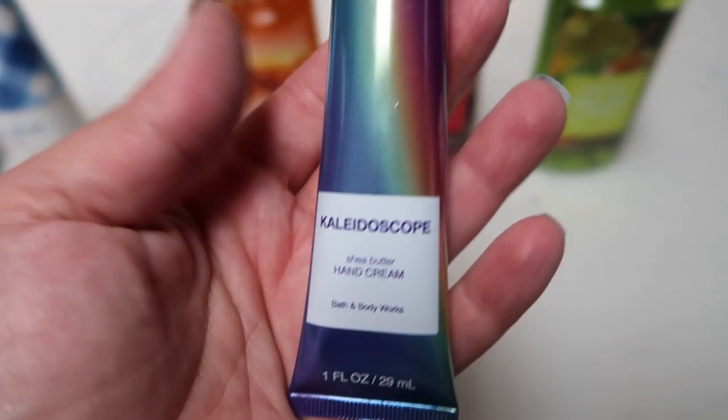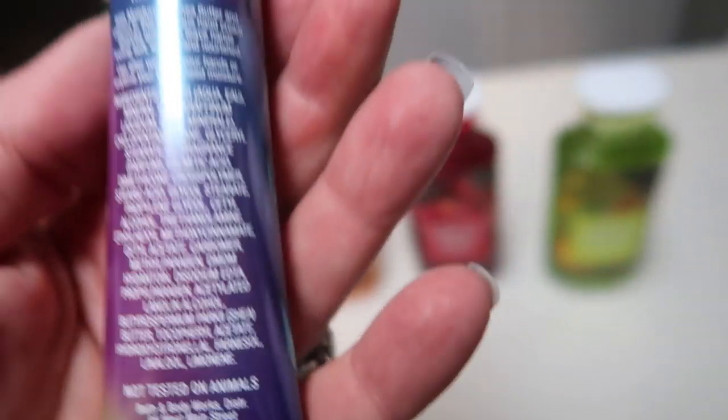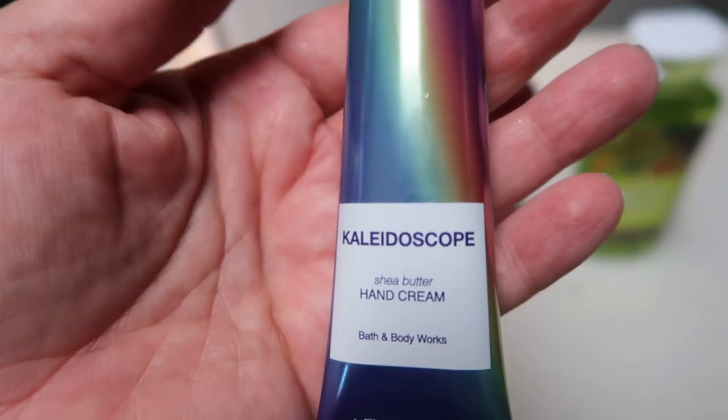And then my free lotion, I had a coupon for a free $6 item. And I love their shea butter hand cream. So I grabbed the Kaleidoscope, which doesn't even say what the notes are. But it smells really good. It's kind of a fresh and milky sort of smell. So that's just a small one for my purse.